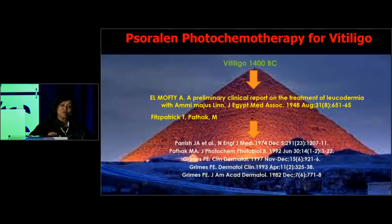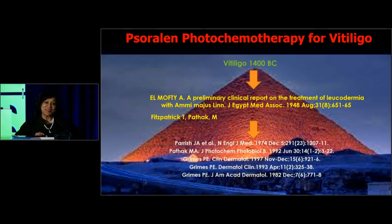So when we talk about phototherapy and oral Psoralen phototherapy, this is a modern history grounded in ancient history that dates all the way back to 1400 BC. In actuality, Egyptians and Indians in ancient times took the seeds of Ammi majus and Psoralea plants. They used the seeds as a paste on the skin in combination with sunlight, and that is the very basis for what we have modernized today as photochemotherapy for vitiligo. In the 1950s, Tom Fitzpatrick, Madu, and Paddock built on this science, and they laid the foundation for John Parrish's seminal work on oral photochemotherapy for psoriasis, and subsequently as we use it today for vitiligo. So in actuality, we stand on the shoulders of great giants.